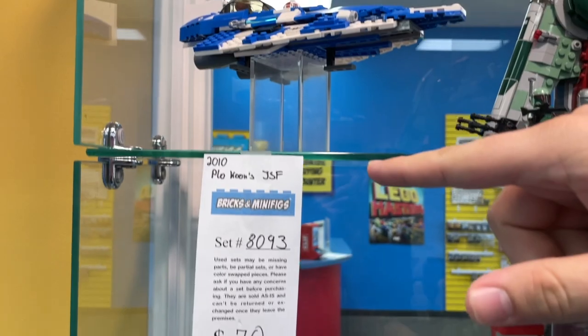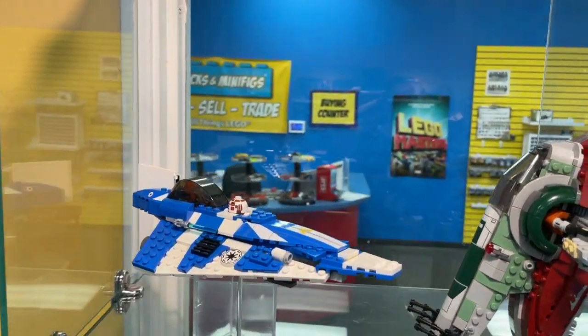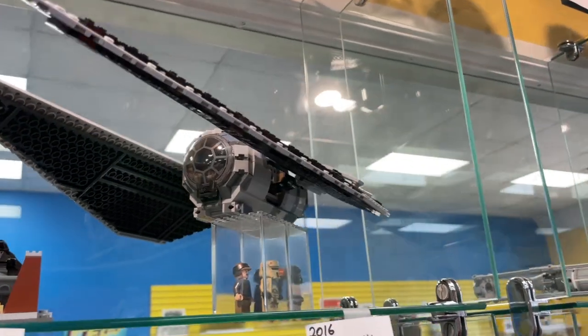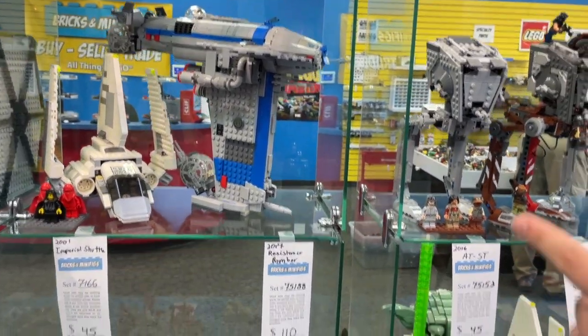Then you're moving up here. This one's really cool. This is Plo Koon's Jedi Starfighter. There's a few Jedi Starfighters here today, as well as Jedi Interceptors. This is actually the first time I've ever seen the Mandalorian helmet. Then over here, we have the TIE Striker. Absolutely love this set. I was able to get this set new in box a while ago, so I'm glad I had it. And then again, we see a few more Jedi Interceptors.